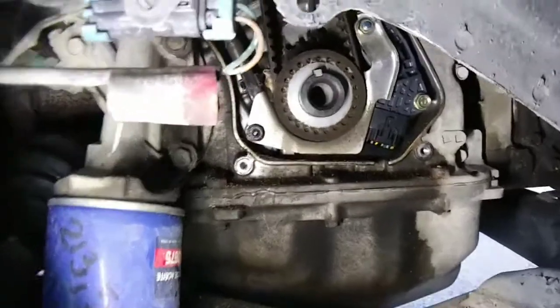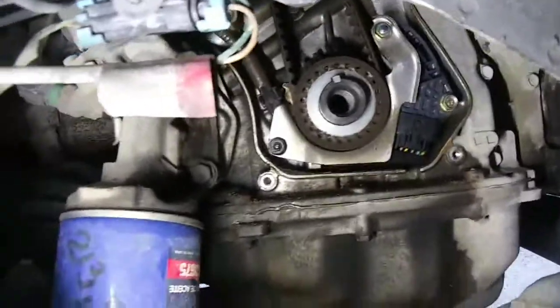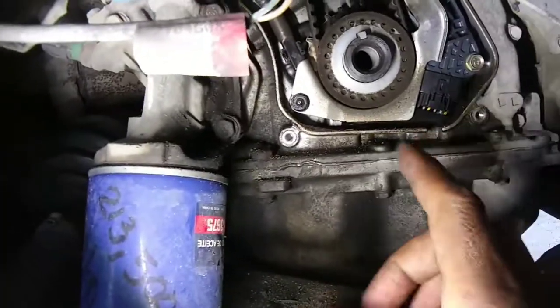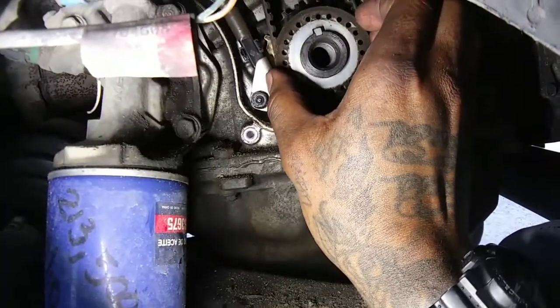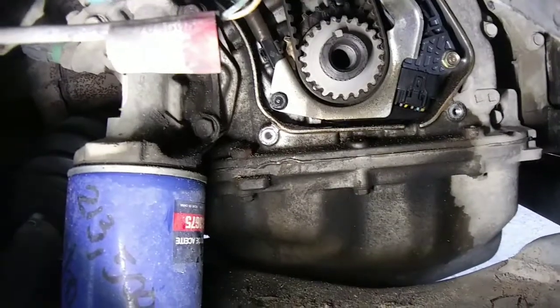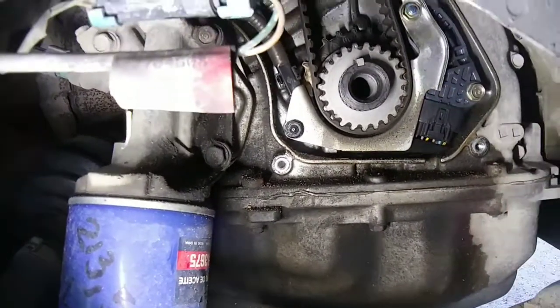So I got the lower timing cover off, and just need to take off this. It's like a giant washer, and it keeps the timing belt from walking off the gear. This thing right here. So I'm going to pull that off, and as you see, we've got a little arrow right there. Let me zoom in.